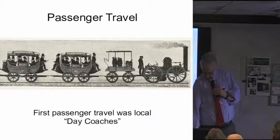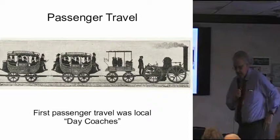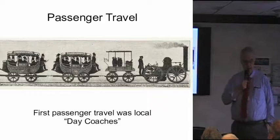Well, be nice. How are we going to carry passengers? We've got an engine, but you can't carry very many people on that engine. There we are. The first train cars were simply made by stagecoach companies. And they put big round, obviously round, metal wheels fixed, and now it would run on the track.